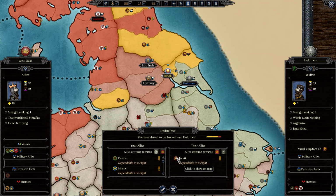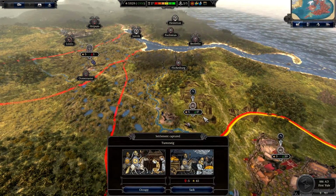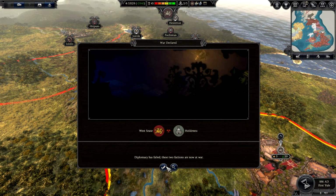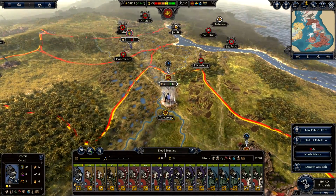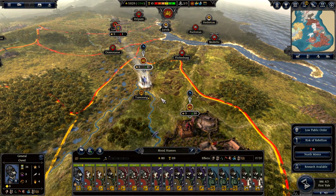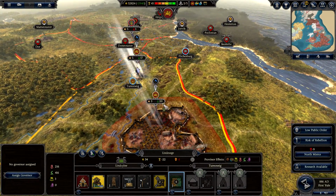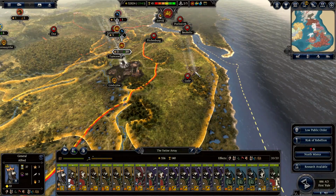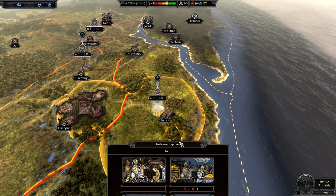Oh, they have an ally. Will they join the fight, though? No, they will not! Because we're too powerful. They're like, look, they just want to form England, okay? We don't care. We can build over here. Look at this, we can improve some buildings. Alright, this army go over here. Quite so.